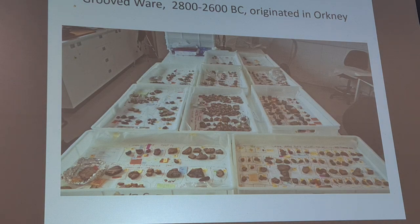And this is called grooved ware, so it's slightly later in date again, 2800-2600 BC. Grooved ware, the style, is thought to originate in Orkney, but the style moved rapidly down through and was adopted throughout Scotland. So the dates we're getting for our grooved ware here were actually contemporary with when grooved ware was being used in Orkney. So again, this always amazes me, that in this period people had these connections, either directly or indirectly, with people in Argyll from Orkney.